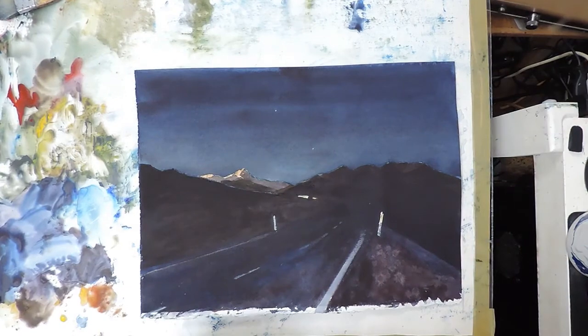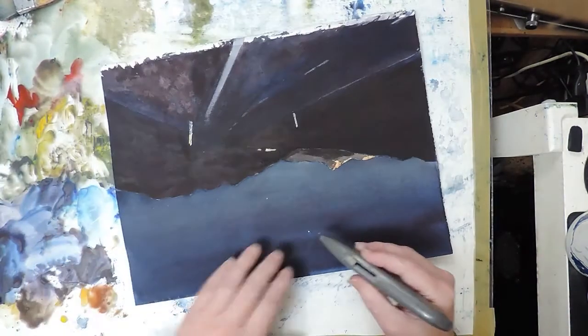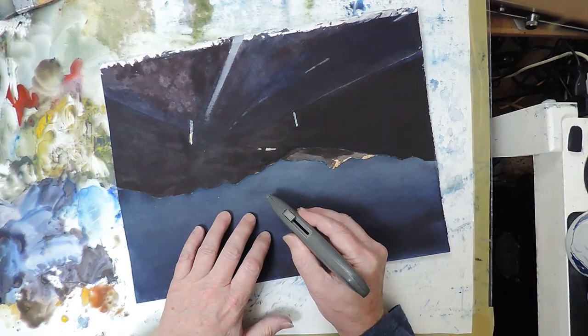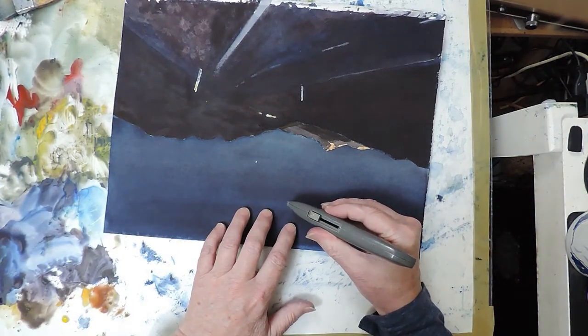Well, I've been looking at this for a wee while. I think it's worked. I was not sure whether I'd be able to pull it off. I think it's done what I wanted it to. It's got a beautiful velvety blackness from the distance. And it sort of sinks into the mat that I've put it in.